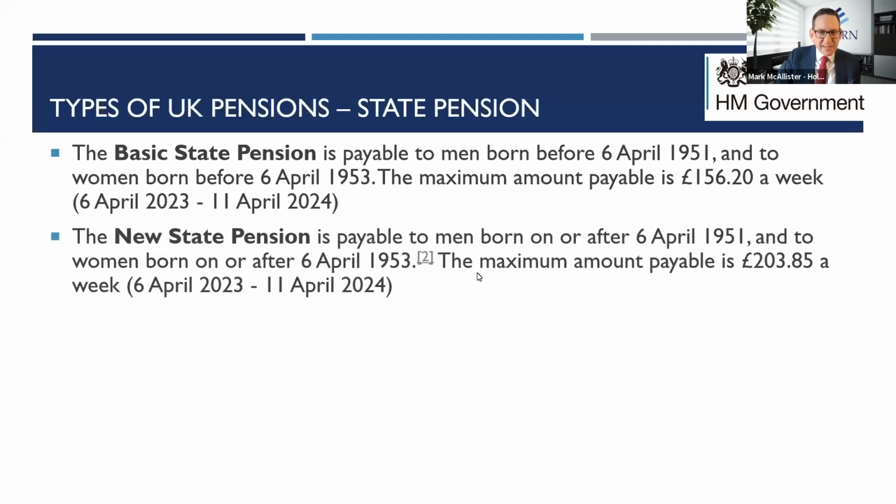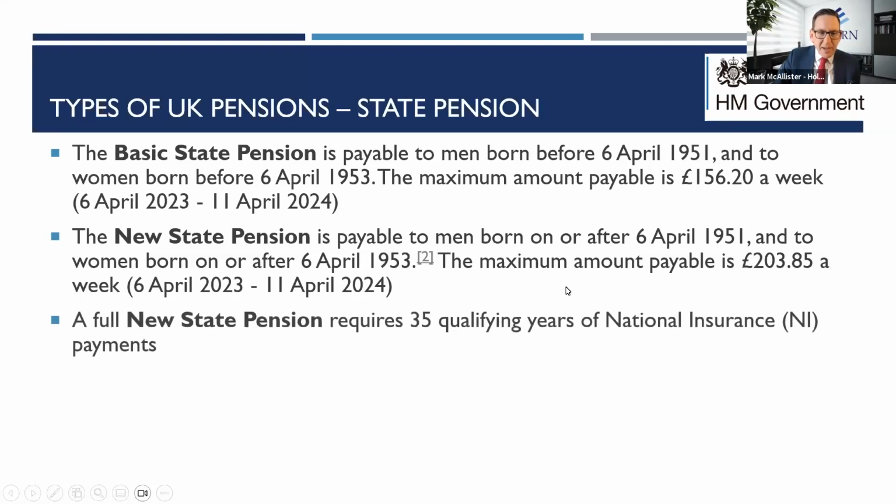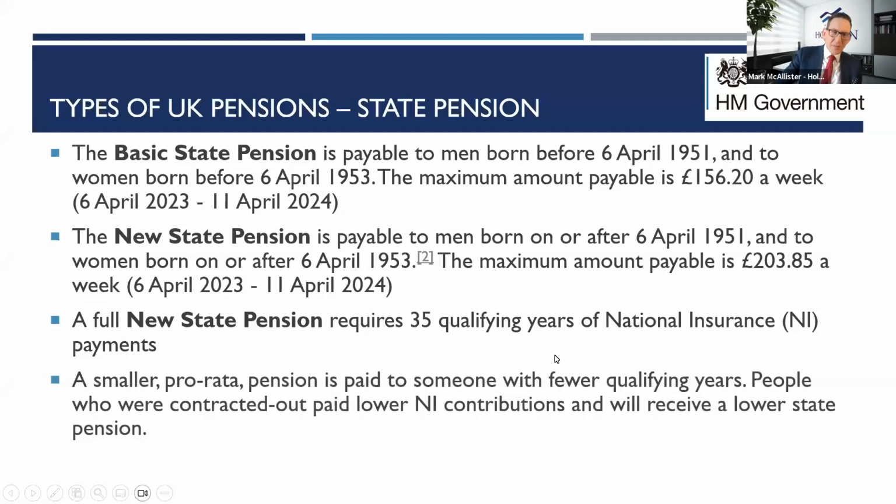Most people these days are born after 1951, and therefore what you're going to be talking to us about is potentially your new state pension. And that will mean that you'll be paid somewhere in the region of £203.85 a week if you're entitled to the whole thing currently. And obviously that then rises over a number of years. But what do you need to do to get it? Well, you need to have 35 qualifying years of NICs, national insurance contributions. And if you haven't paid all of those, you might get a smaller pro rata amount.